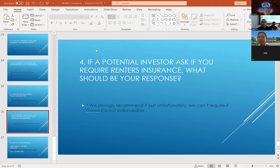And it doesn't cover habitability issues, right? Not for the tenant that was affected. Right. That's why you want every tenant to have their own renter's policy.